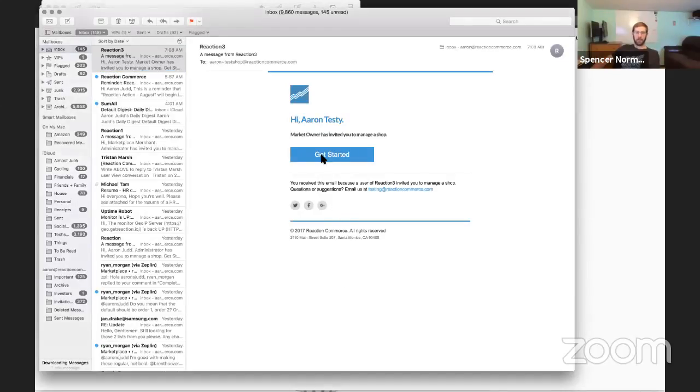So if you have a marketplace that has several different shops that live underneath it, each of them could import from Shopify, and they could each have a separate Shopify connection there.